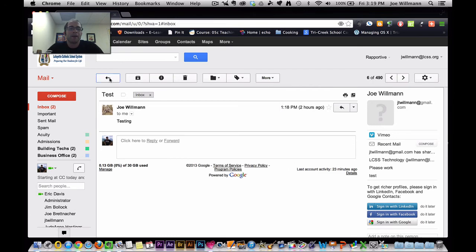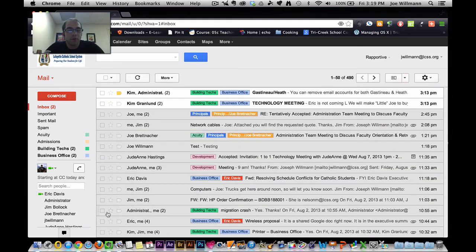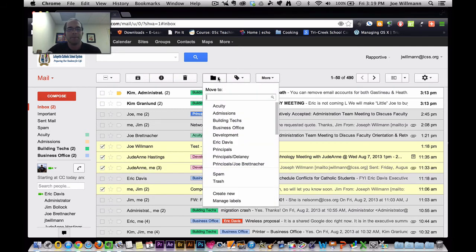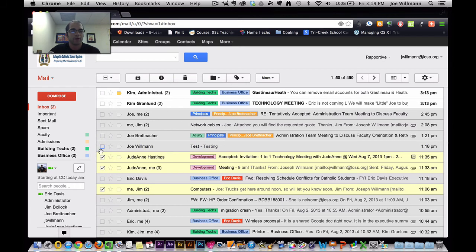So select that. Let's say that you wanted to do multiple at one point in time. You just check mark the emails that you want to do. You'll see that you get the same options up here at the top. Click move to, select the label that you want it to go into, and it will move it over into that label for you.